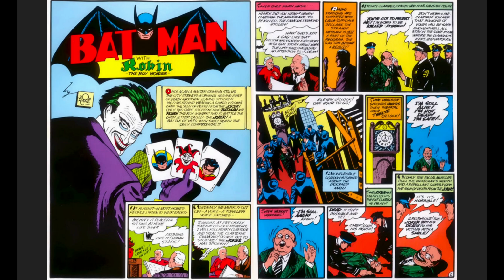So the story opens, and we see an old couple sitting at home listening to the radio, and the radio broadcast is interrupted. It starts off with a disturbing start. Suddenly the music is cut off.